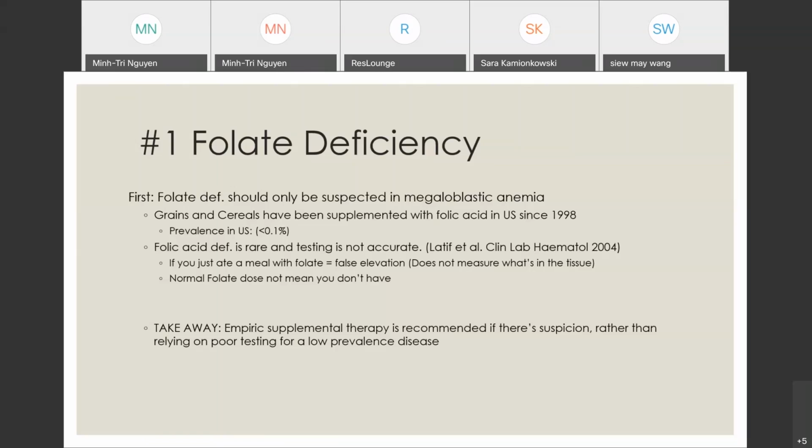So the likelihood that you're catching a folate deficiency while a patient is being fed breakfast is very low. The other thing is that if you get a normal folate level, it does not necessarily mean that you have folate deficiency either. So the prevalence here is pretty low. The test itself is pretty inaccurate.